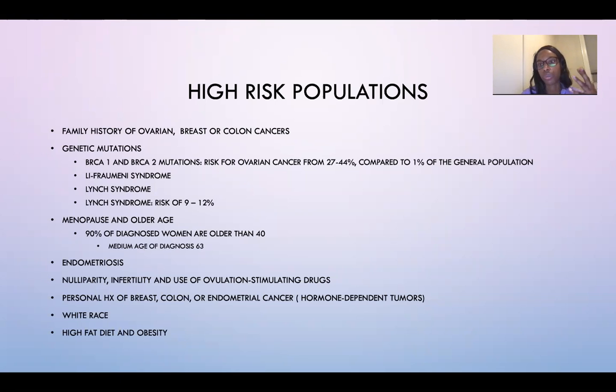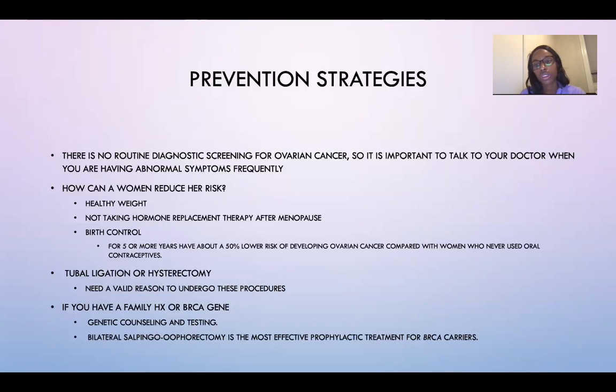Menopausal women like to use hormone replacements, because when you become postmenopausal, you start to have issues because of the lack of estrogen. But estrogen is a driver. Other risk factors are personal history of breast, colon, or endometrial cancer, which are other hormone-dependent tumors, white race, and high-fat diet and obesity. So let's talk about prevention strategies. Again, we said there's no routine diagnostic screening for ovarian cancer at this time. So it's important that you talk to your doctor when you're having abnormal symptoms.